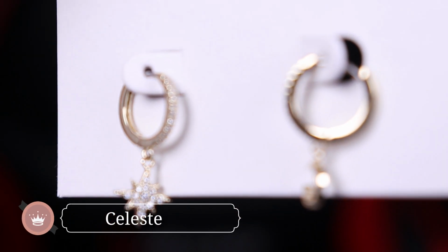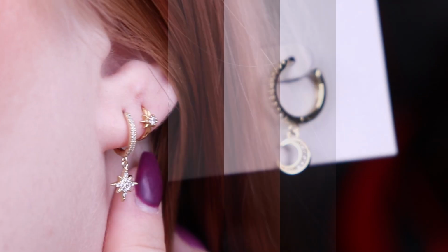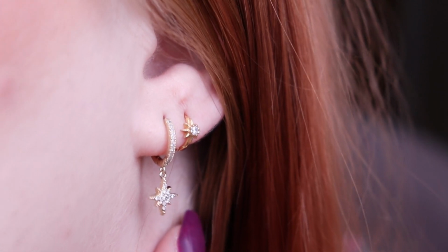So I did choose 2 different pairs of earrings, and the main ones that I chose is the ones that I have on right here. The style of this pair is called Celeste, and you have both a star on the one side and you have a moon on the other side. You can of course choose which one to wear on which side, and I just love that they're asymmetrical and they're just really beautiful and elegant.